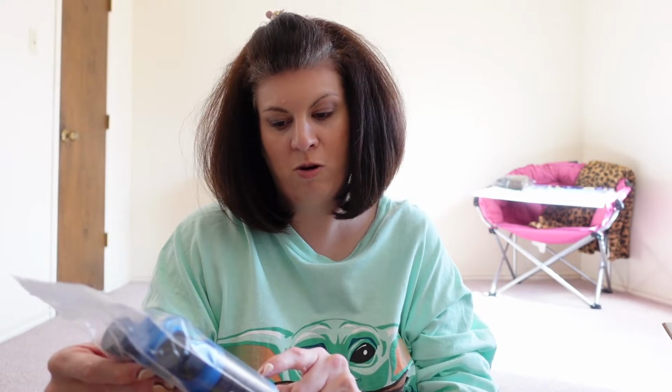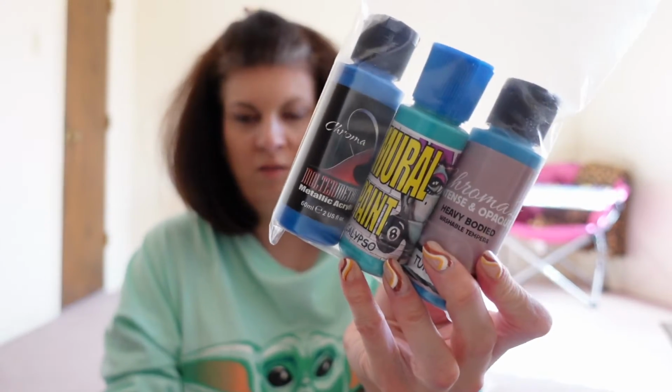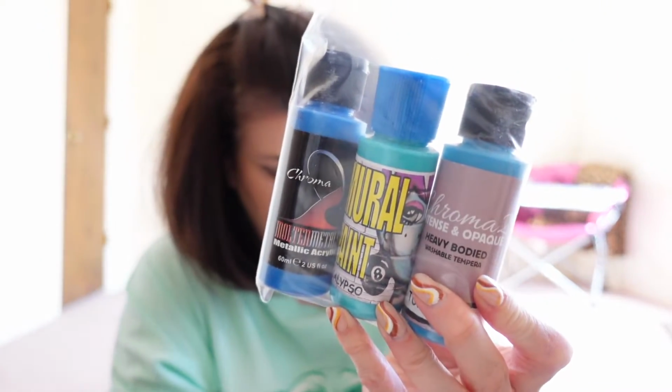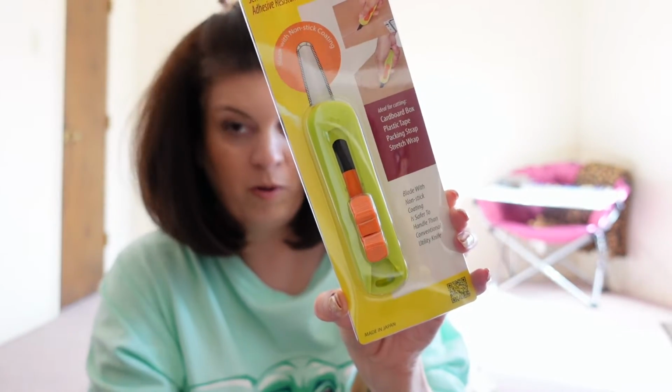Cool, we got some paint. Heavy body washable tempera, mural paint. Mural paint's supposed to be the bomb. And chroma, that's supposed to be cool. So three paints. Cool, a canary box cutter. I think I already got one of these, so I got another one. So a box cutter for the next time I open hauls.